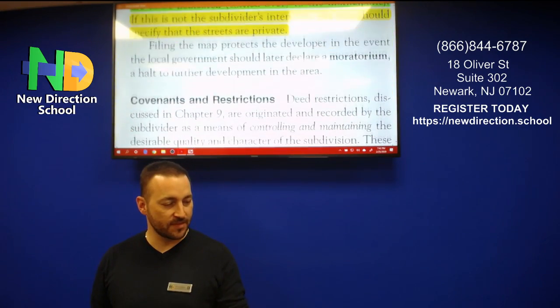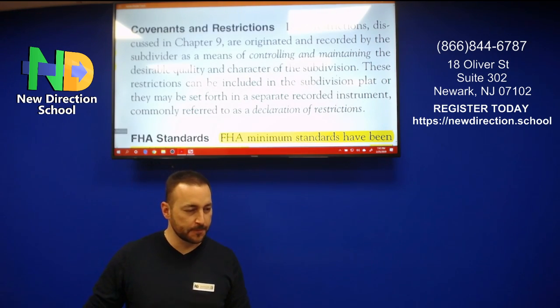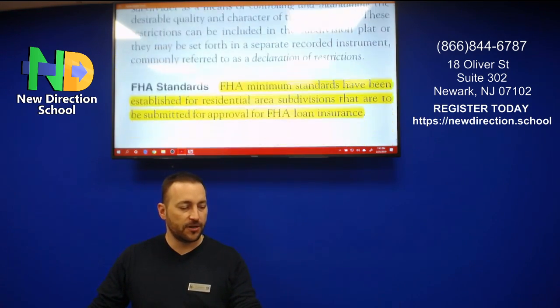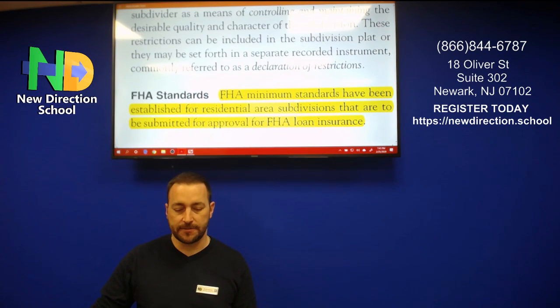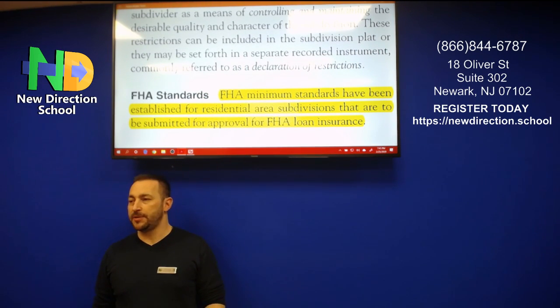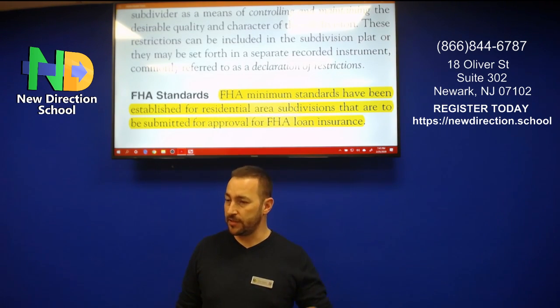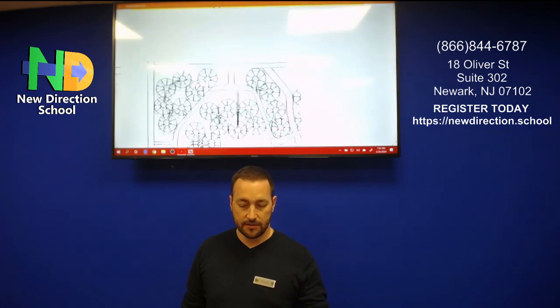All right. Covenants and restrictions, we talked about that in chapter 9. And where it says FHA standards, just please highlight, all it says is that if that development is being placed in an area where you intend to obtain FHA insurance for loans, then it needs to fall under FHA guidelines as far as the building guidelines.